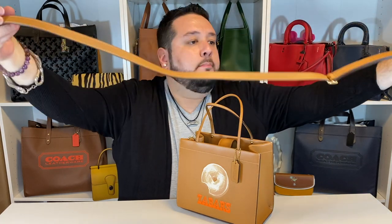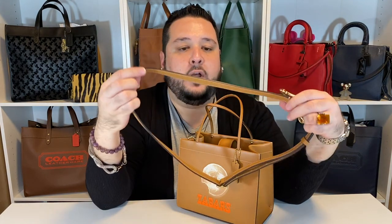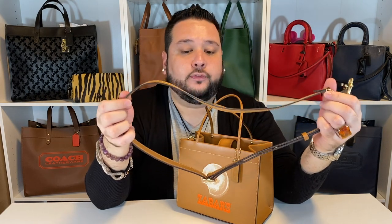So keep in mind, you guys, the Buy It Now Cashin, that one had a canvas kind of webbing strap that was thicker and a lot more fun to the eye for sure. Some people prefer this type of leather strap. I personally prefer the other webbing kind of strap.